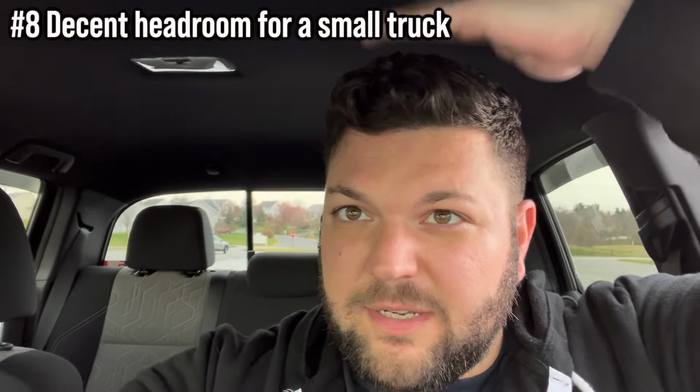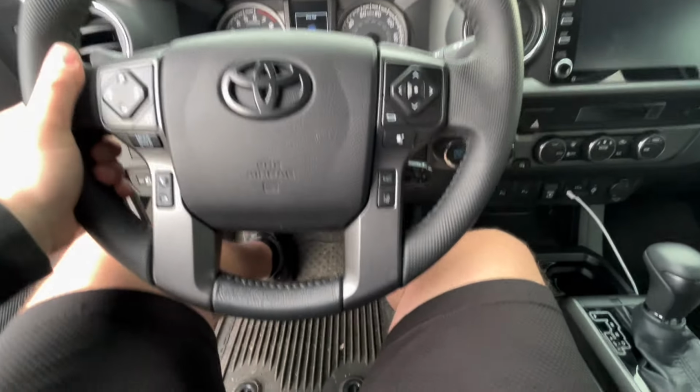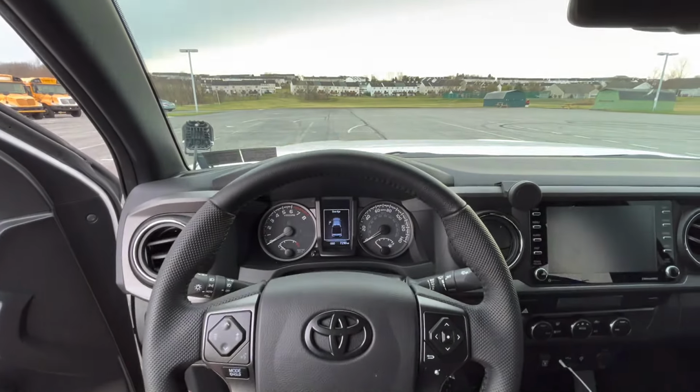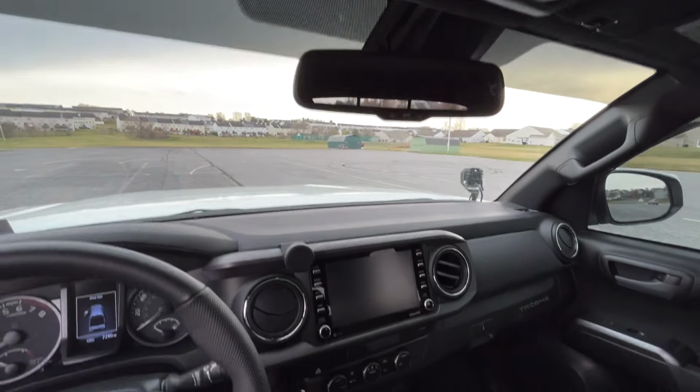Now, as someone that is 6'1" and kind of a big guy, I do fit in here. This is without the sunroof, so I do have a couple of inches there. You can see here my legs, pedals. It's really not all that bad. I have this kind of lower just because I like to sit a little bit lower, have the seat all the way down, and this is kind of my view.